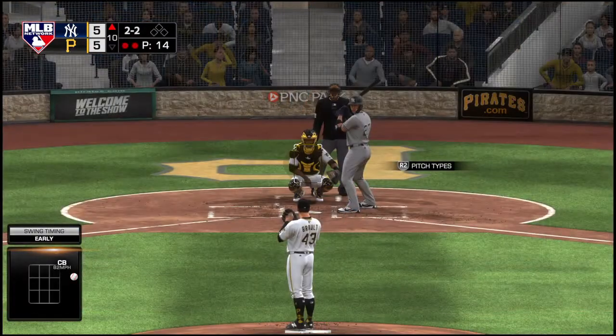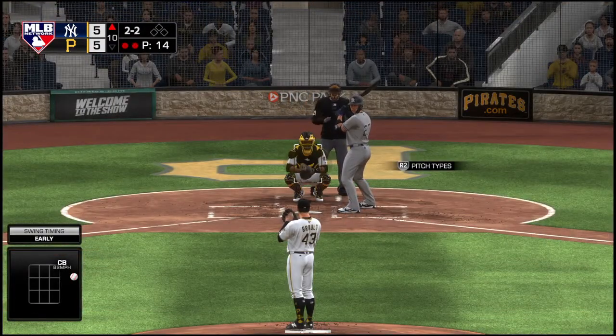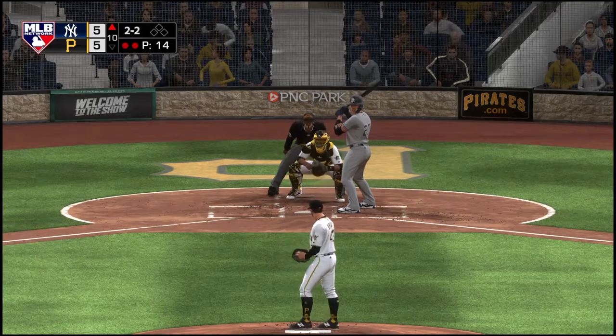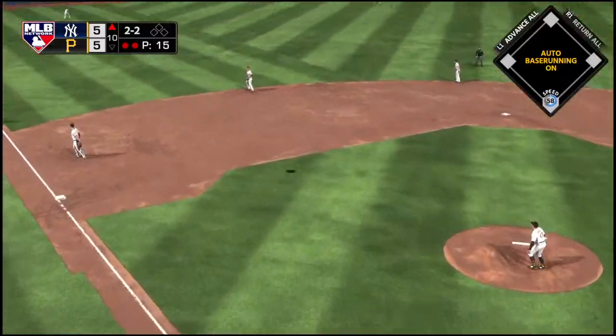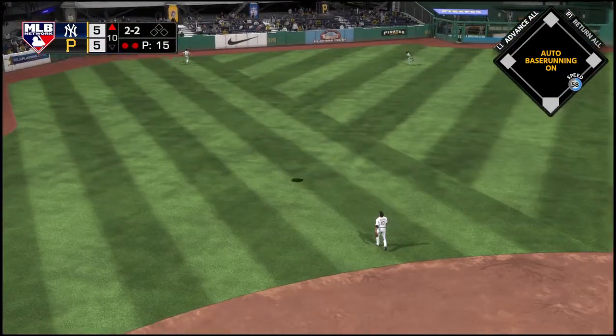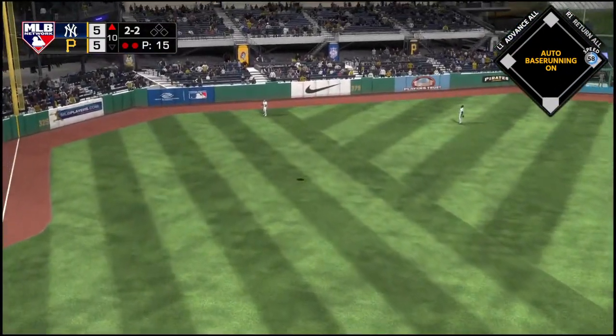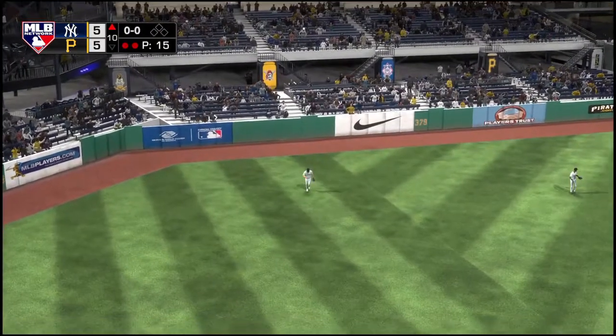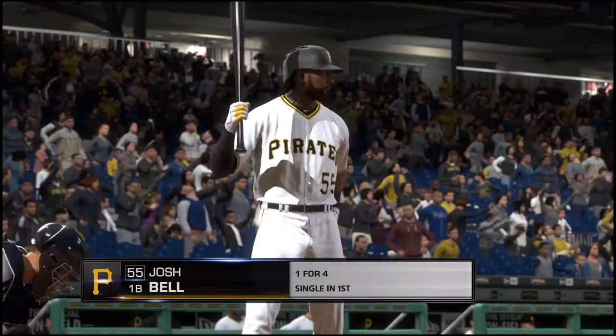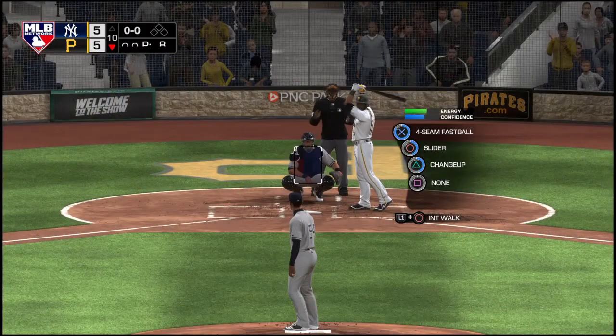He's got him on the ropes at 2-2, but I don't think he'll try to get him out with another curveball. He's seen it already a couple of times, so it's not going to surprise him anymore. Skied in the air to straightaway left. Dickerson's there. No trouble with this one, and the inning is over. 1, 2, 3 go the Bombers. Our score holds at 5 apiece.